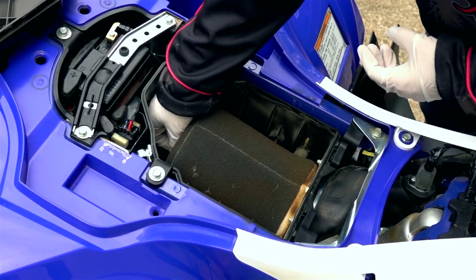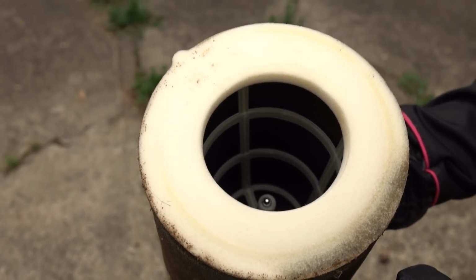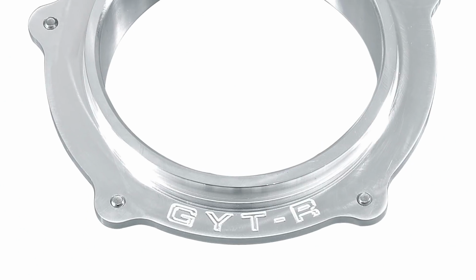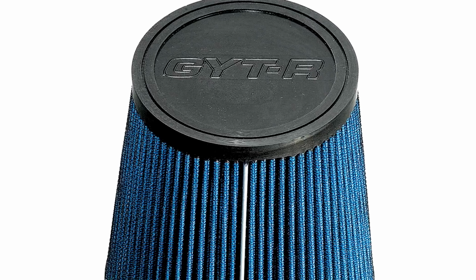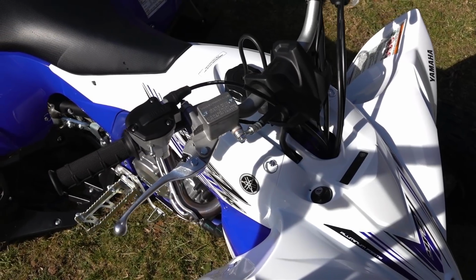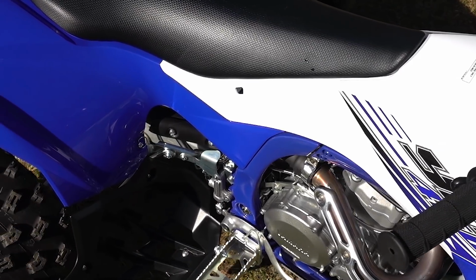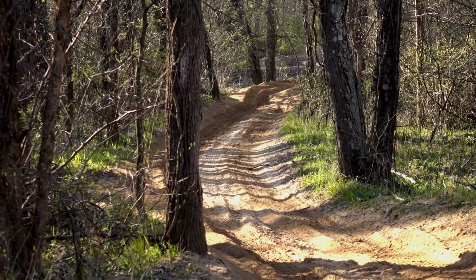However, we would like the addition of a flange where the filter meets up against the side of the airbox, allowing for the use of a clamp-on style filter for added security. Yamaha offers an accessory billet flange and clamp-on filter setup through their GYTR catalog. We'd also like to see Yamaha use the same type of flat textured plastic used on the side panels on the bottom of the lower rear fenders to reduce the appearance of scratches from boot wear.